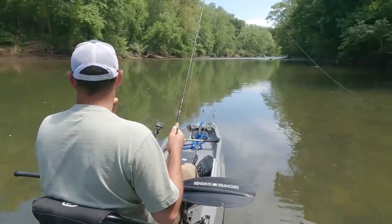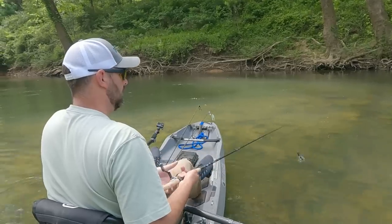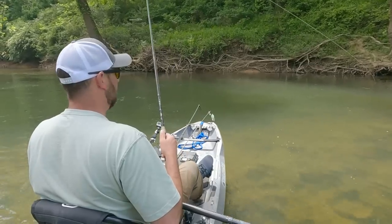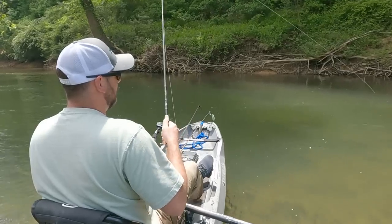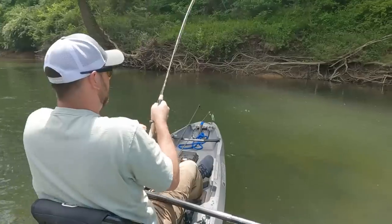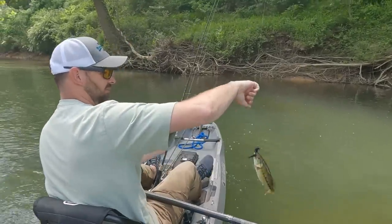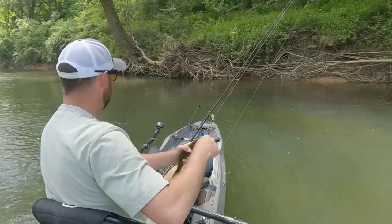Same part. There he is. Right where he should be. Right in the shade on the tree overhang.